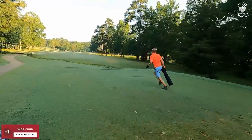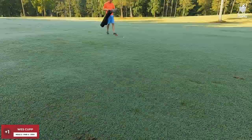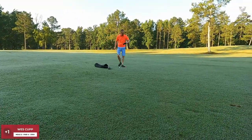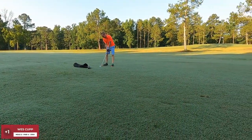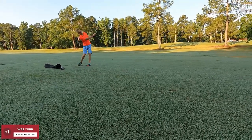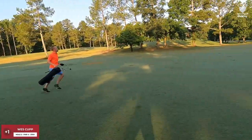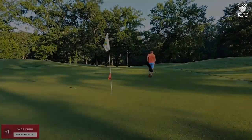Wes on number two. Now, is Wes utilizing... I see it on his hip. He is utilizing the clip, right? Yes, he's got the C-hook there for all putting. All right, so don't bother with it until you get on the green. Is that the idea? Yep, exactly right. He'll carry it in his hand until he gets to the green.